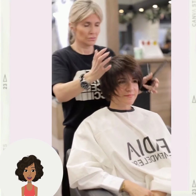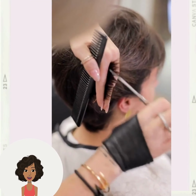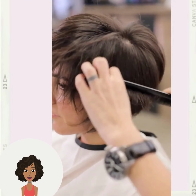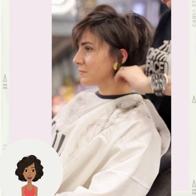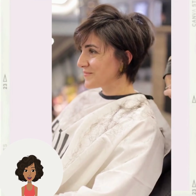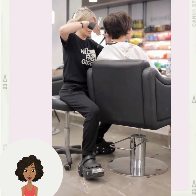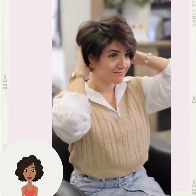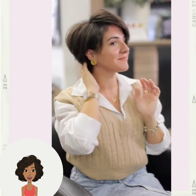So here we have another gorgeous Pixie haircut. This one is a little bit longer than the previous one. Beautiful angled bangs, gorgeous.